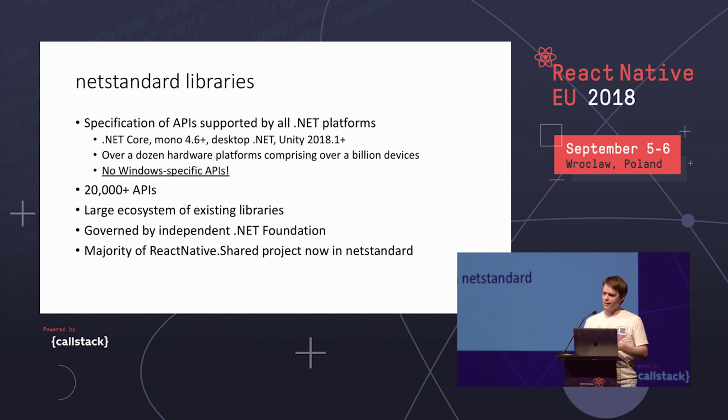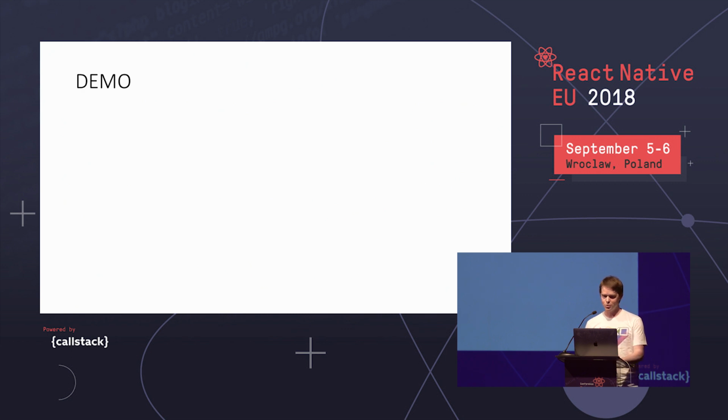So the majority of that React Native shared project that we used to share a lot of code between Windows 7, 8, and 10 is now compiled as NetStandard. Hooray! So I'm going to show you some code real quick.